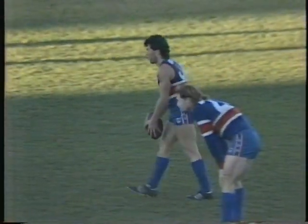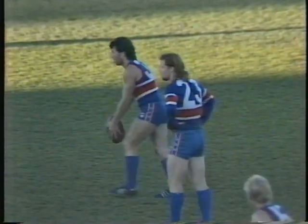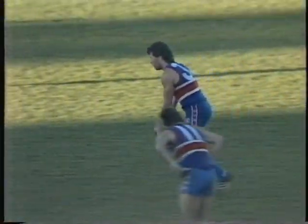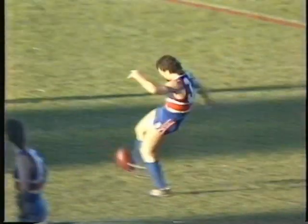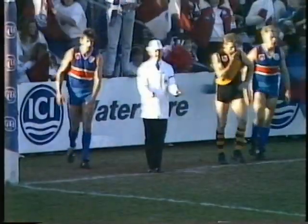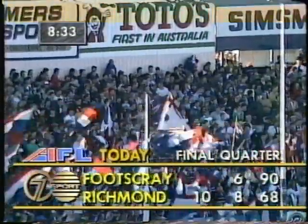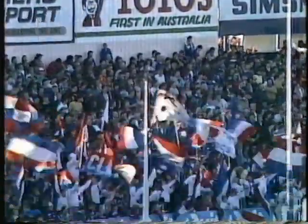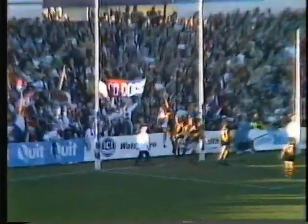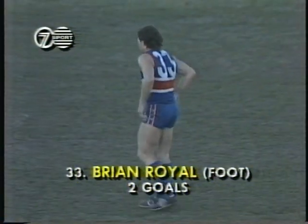And I'd venture to say if they can get a goal out of this, it looks like Footscray's match. 16 points the margin. Under 9 minutes left. Royal's kick. Oh, it's a beauty! Second goal to Brian Royal. He put his house on himself to kick that and collect it. Smart kick too, Drew. He punched it low into the breeze.